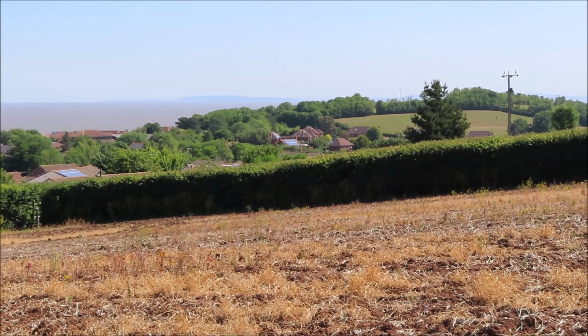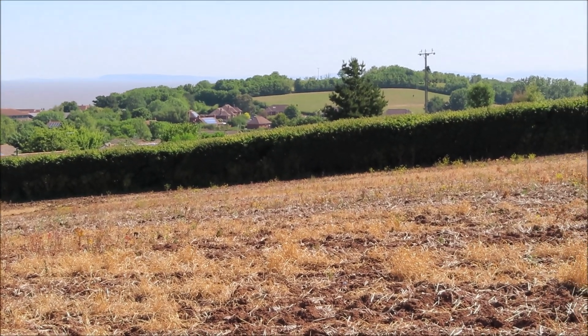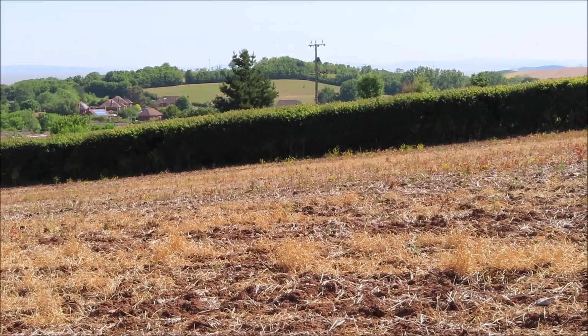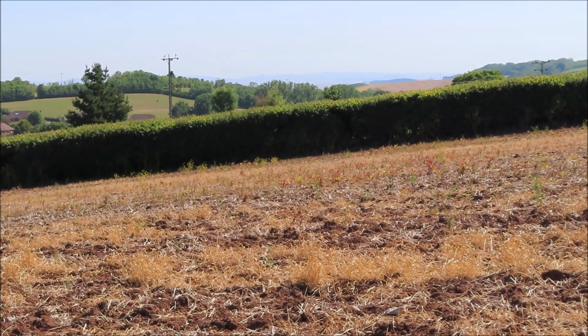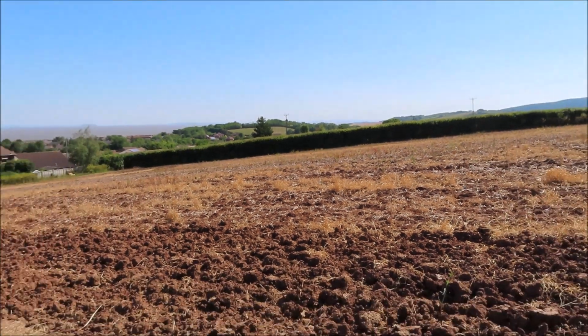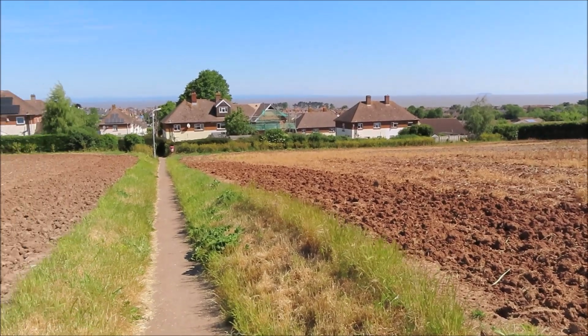We live in that little corner over there by the tall tree on the left. That's panning over towards Williton. Anyway, I think I'll walk on this way a little bit and perhaps get even another view from the top of the rise here.